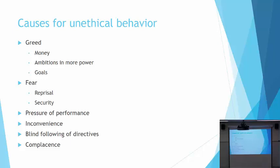Why do people do unethical behavior? I listed some reasons: greed for money, maybe ambition for power, maybe to achieve their own personal goals. Sometimes they do unethical behavior out of fear.